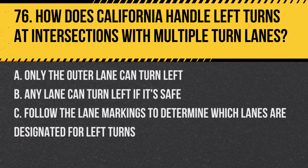How does California handle left turns at intersections with multiple turn lanes? A. Only the outer lane can turn left. B. Any lane can turn left if it's safe. C. Follow the lane markings to determine which lanes are designated for left turns. Answer C. Follow the lane markings to determine which lanes are designated for left turns. At intersections with multiple turn lanes, drivers should follow the lane markings and signs to execute left turns correctly.